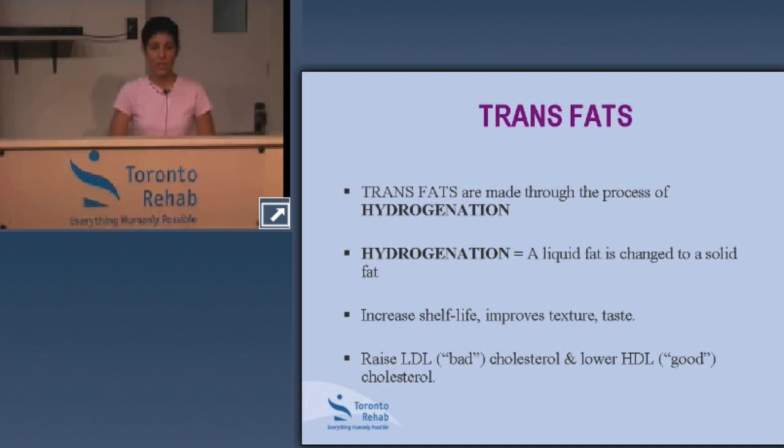Trans fats. Trans fats are made through the process of hydrogenation, which I had alluded to earlier. What is hydrogenation? Well, hydrogenation is when food companies take a liquid fat. So it starts off being liquid. In fact, it starts off being healthy. But through the chemical process of hydrogenation, it turns into a solid. And in that process, the chemical structure of the oil, the fat, changes and produces these trans fats. They're not healthy for us.